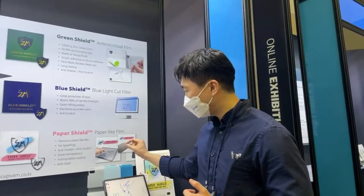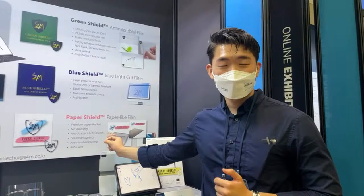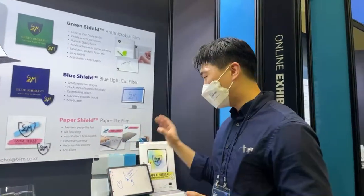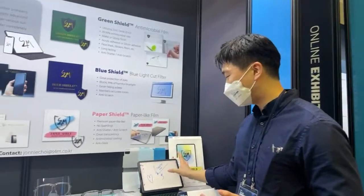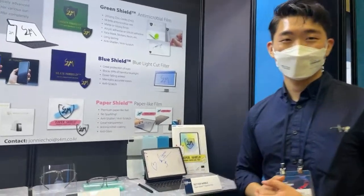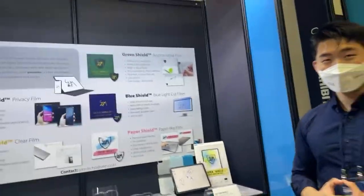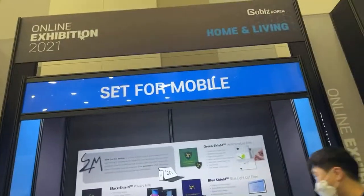have this very minute sparkling effect. It's called a sparkling phenomenon. We wanted to get rid of that, and so our product does not have that while maintaining a great paper-like texture. Very cool. I can see the difference even from here. It's flat like paper. Thank you so much. Once again, guys, this is Set for Mobile.